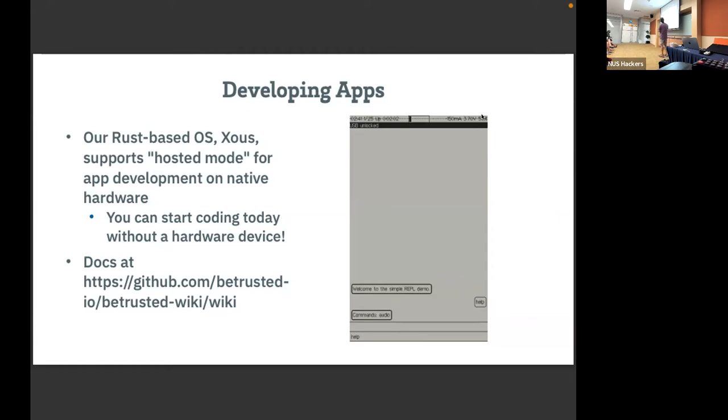But we have a custom OS built from the ground up, because the problem with Linux is it's too complicated. Again, even though Linux is open source, I don't have enough hours in the day to look at all the lines of code in Linux, right? It's not going to work. I can't trust it. So we wrote our own OS from the bottom up in a language called Rust.